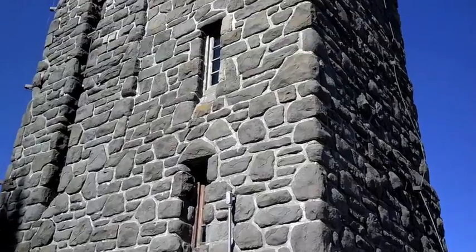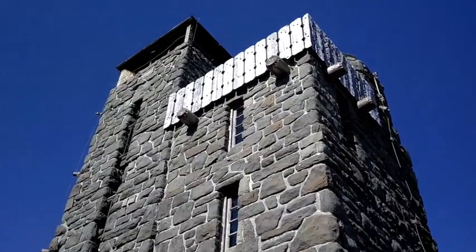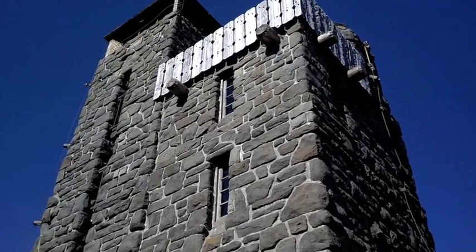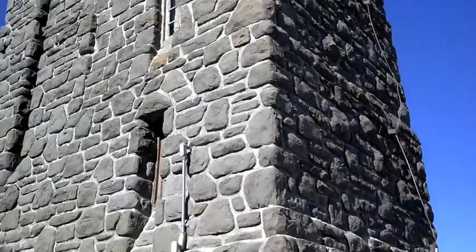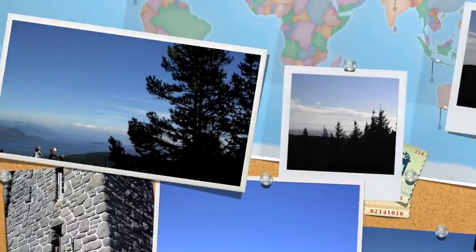So this, at one point, was a fire lookout on the top of Mount Constitution. I believe the highest spot on the whole island. And Betty actually used to spend summers watching for fire up here, and the reason is there's a 360-degree view.